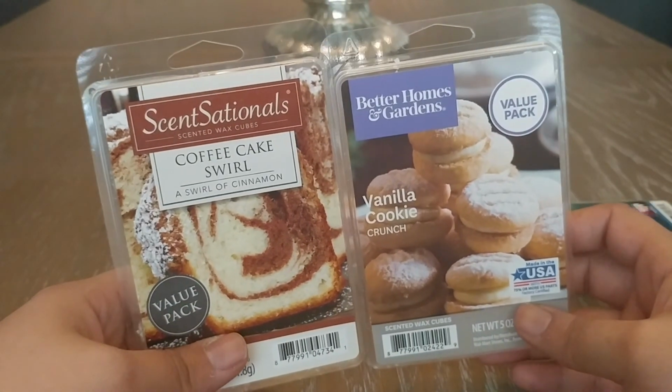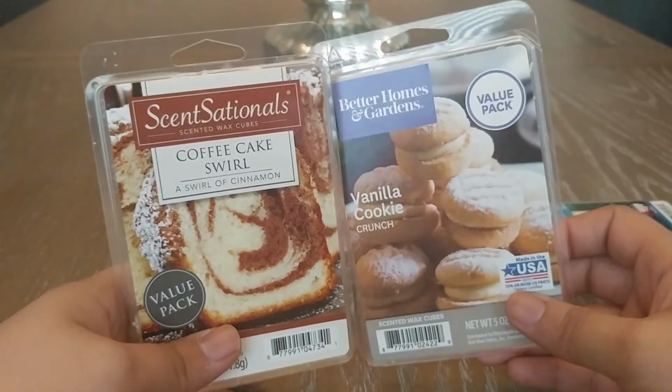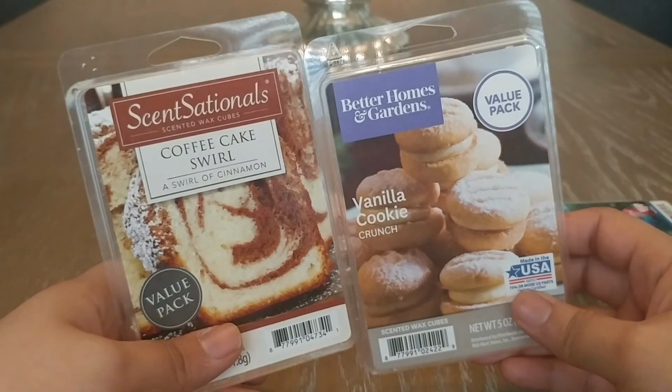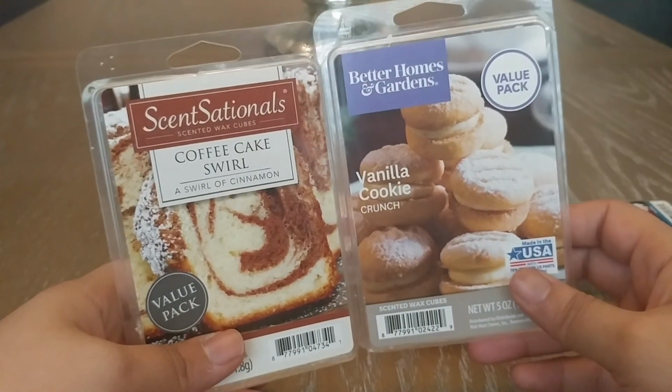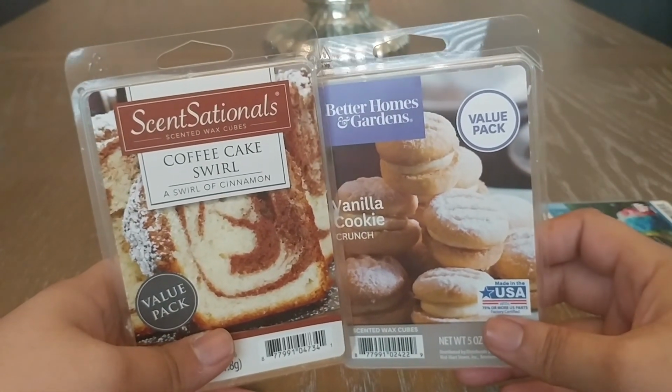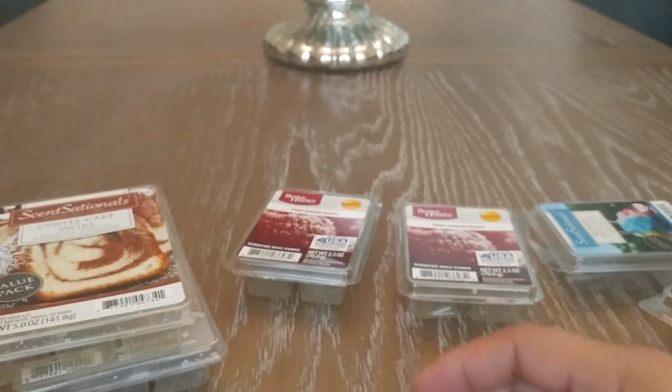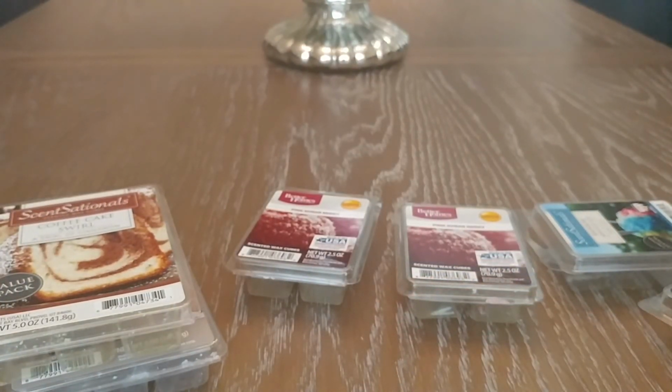But blending these together is another really great duo. A really comforting scent too. If you just want a nice bakery, make-your-house-smell-good scent, these two together work really well. So enjoy those. And that is it. That's everything I melted for the month of February.